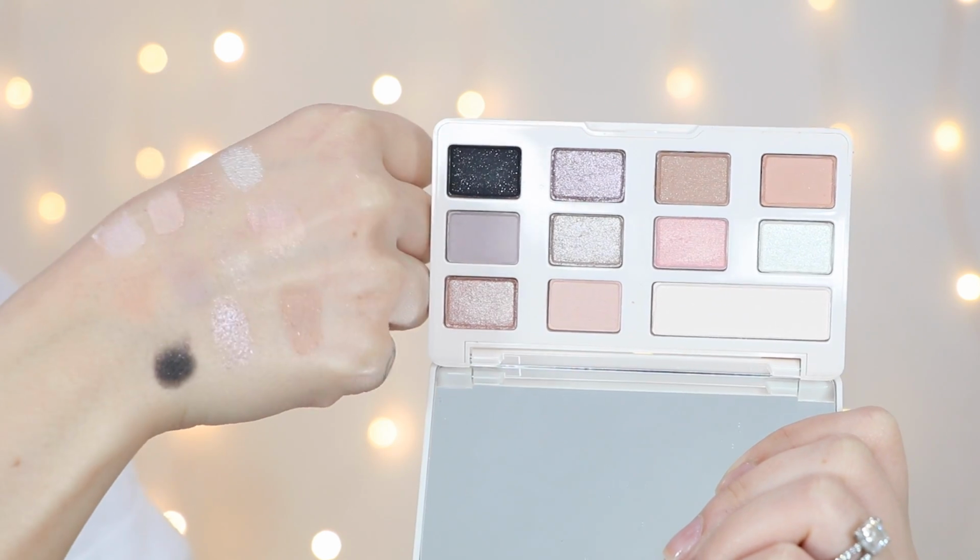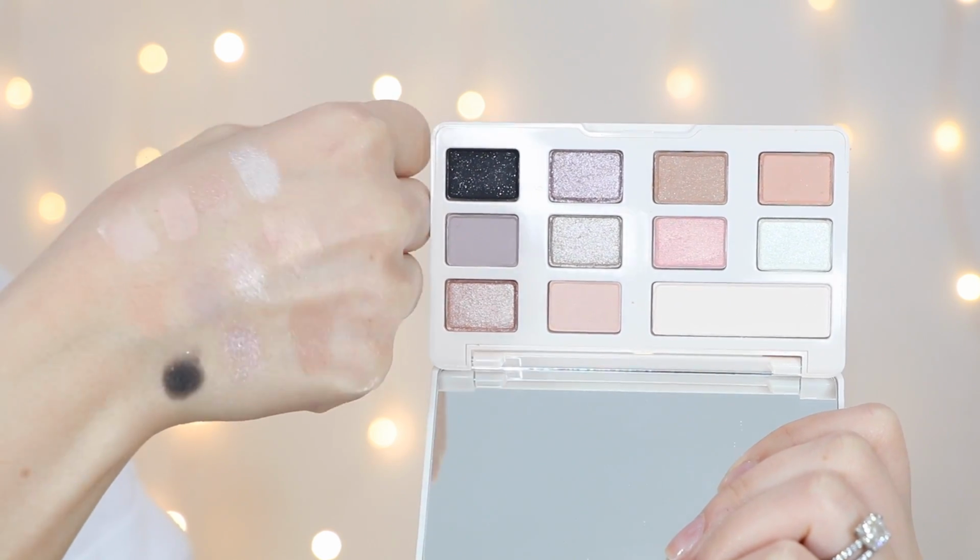There's a dark black, which is nice, but it is glittery. There's just no flow to this palette. They're all very light shades. I like that some are matte and some are shimmery, but to me, it just doesn't flow together. I also don't like this purple shimmer one. The pigmentation is a little weird and chunky. I don't know, it just doesn't make sense to me.